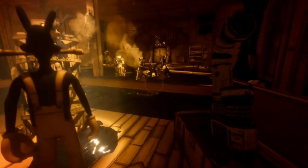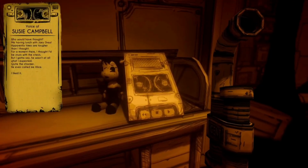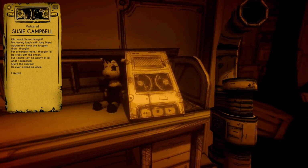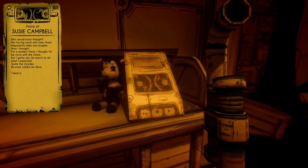Moving on from the stairwell, we head into a room full of ink and a bunch of dead Borises. In this room, there is also an audio log from Susie Campbell. In this audio log, Susie talks about how Joey was incredibly kind to her, even calling her Alice, and that she liked it a lot.